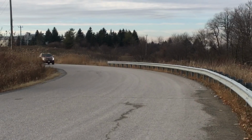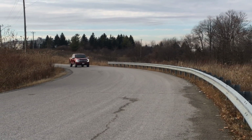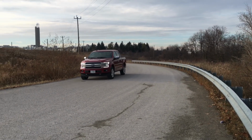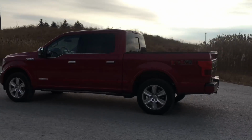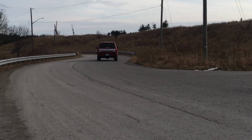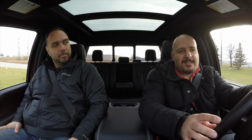Push it. This thing really boogies. It's really punchy off the line. Despite just 250 horsepower, it has 440 pound-feet of torque. 440 pound-feet of torque, 250 horse, and a 10-speed automatic. So this thing, performance-wise, definitely doesn't suffer. It's fine. Okay, it boogies.